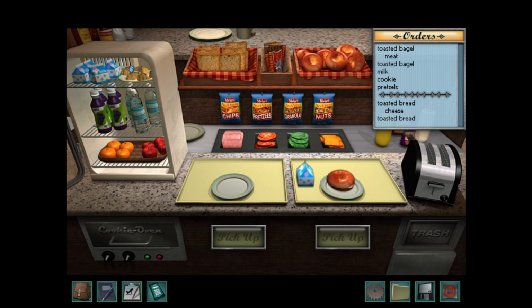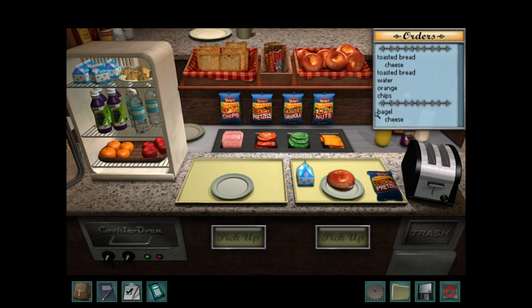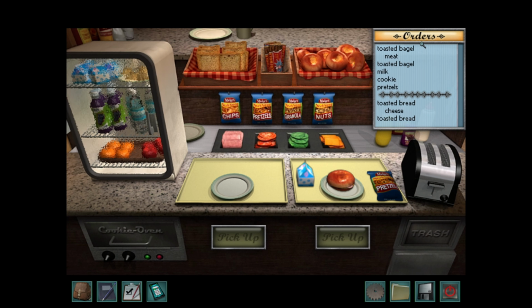cookies. Where are the cookies? Oh, here we go. Chips, pretzels, granolas, nuts. Pretzels? Where are the cookies? Oh, cookie oven. Wait, how do I get cookies out of the oven? No, that's only if they want it toasted, though. Where are the cookies? Chips, pretzels, granola, nuts... I don't see cookies. Am I blind? Is this a cookie? Okay, put some bread, toasted bread. Okay, that's the cookie. Okay.